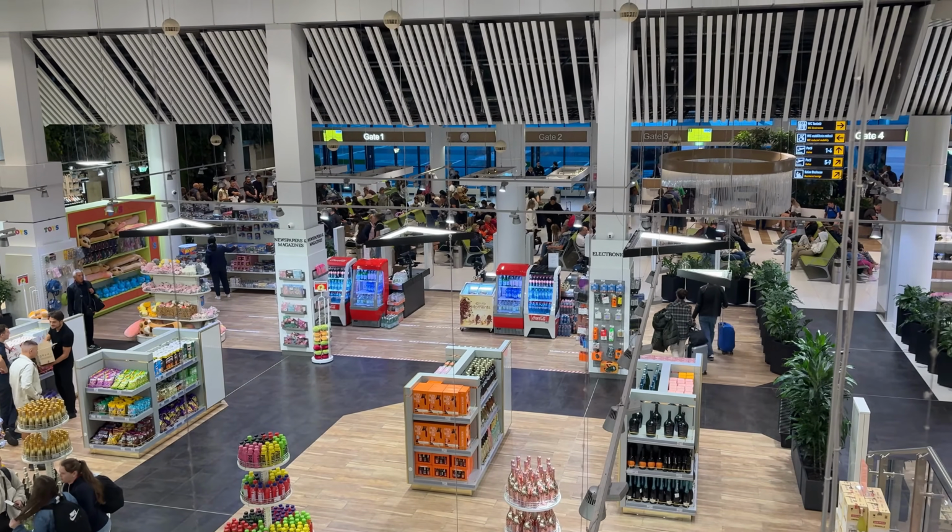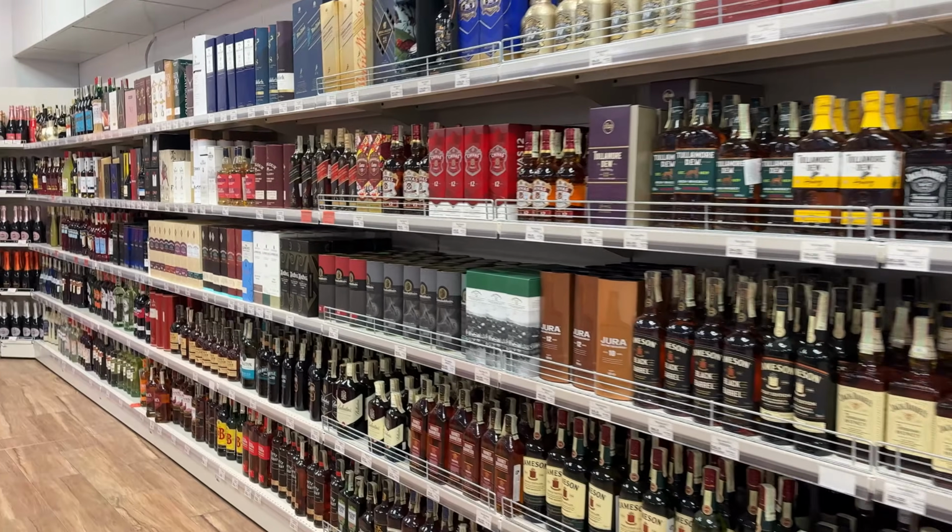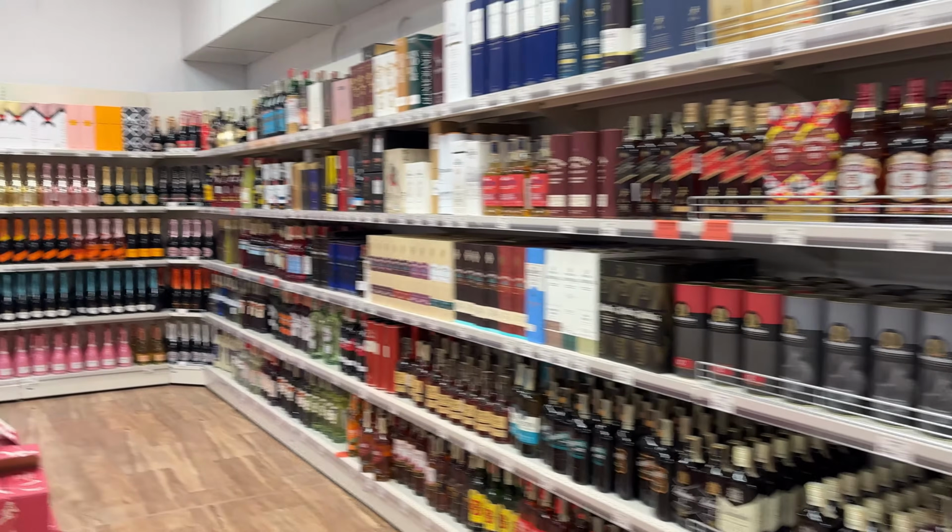I never really find that airports are particularly cheap for alcohol anymore. Have you managed to get any bargains from the airport? Let me know down below.